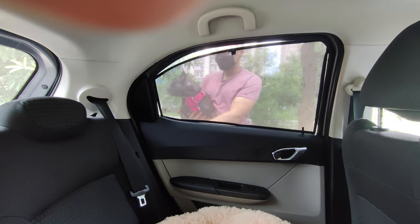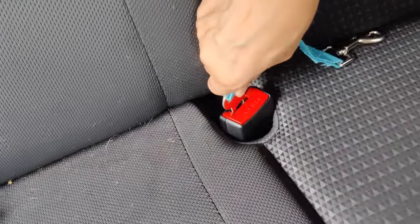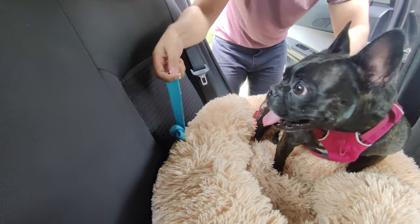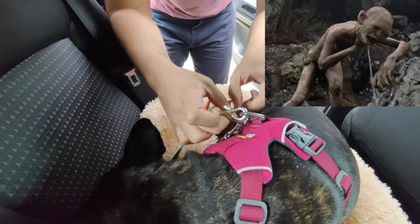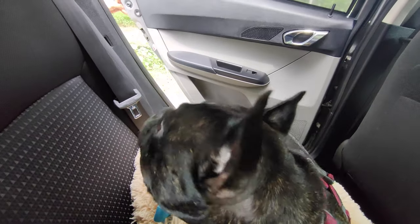Now, let me tell you a few things we tend to do to make our car ride comfortable and safe. We always keep Chloe in the back seat of the car with a seatbelt attached to a harness. We got the seatbelt from Amazon, but you could hunt around and would find something similar anywhere else. It is essential that you do not attach the seatbelt to the collar, as in case of even a minor collision, your pet could get seriously injured.